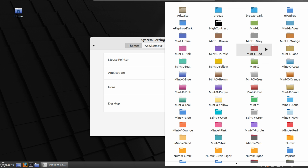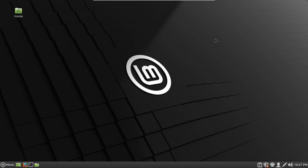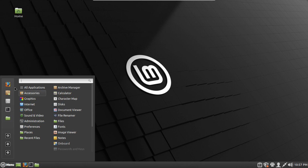Okay, in this case, Mint X is here. Alright, I can get back to where I came from. Let's see if it crashed it. Nope, still works. Okay. Yeah, there's a lot to play with in themes. Let's move on. Let us now go and take a look at the Software Center.